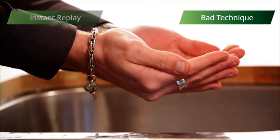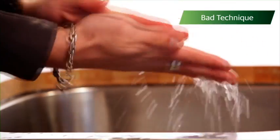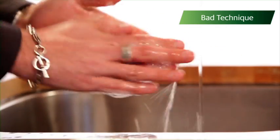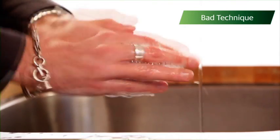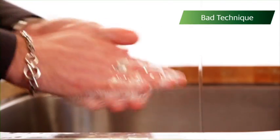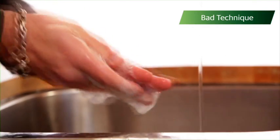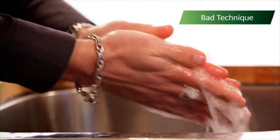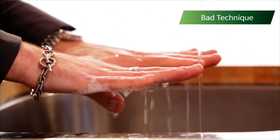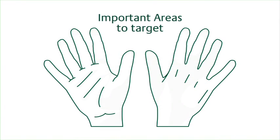Well, he should have removed his jewellery and watch before washing, as these can be a hiding place for germs. He should also have rolled up his sleeves, and he did not wet his hands with warm running water first before applying the soap. And while he did check his hands, he didn't pay special attention to these important areas.